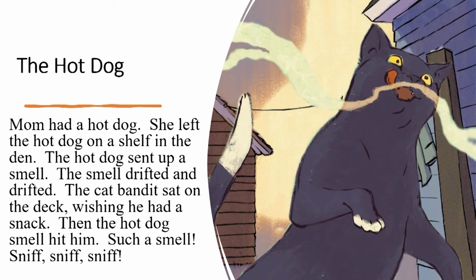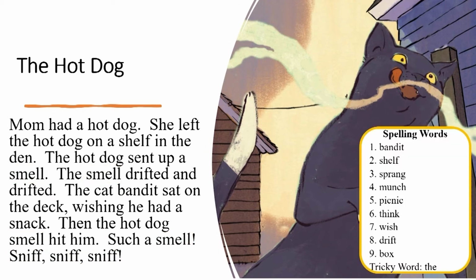Let's look at our story. The hot dog. Oh, wow. I see two words on this page that are double letter consonant sounds that Miss Brandy went over with us and that we just reviewed. See if you're able to find them. Yes, smell. Do you see the other one? Of course, sniff. Great job.